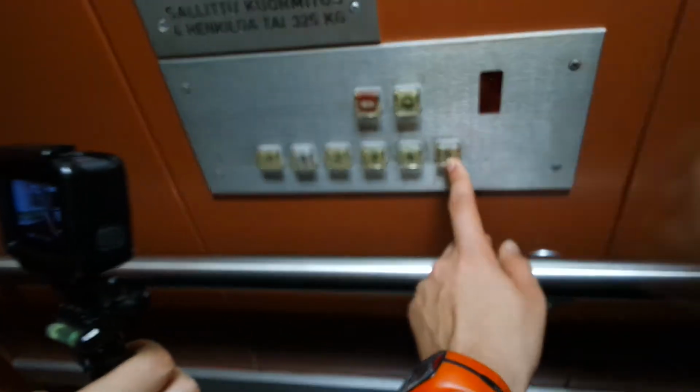That's so weird. Okay, built in 1985, it is going to turn 35 years old, and next year, 2020, is going to be inspected. I thought this was the first floor, but no. Yeah, 4 persons or 325 kilograms and 6 floors.